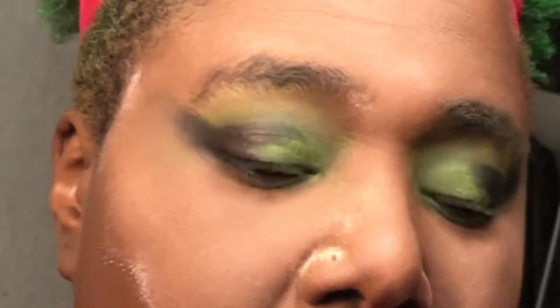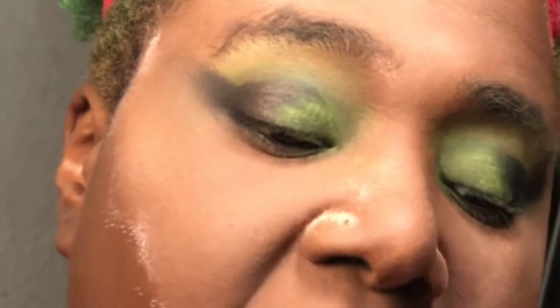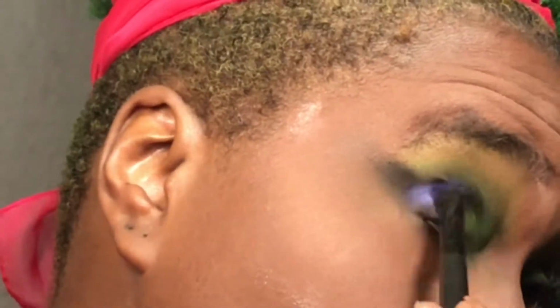I use Regalia Purple by Coastal Scents. I actually really like it. It just doesn't fit in the palette I have with the mirror right now, so I never use it. And I'm using the same brush, which I wiped off, but it may still have some green residue. I don't care, because it's green.